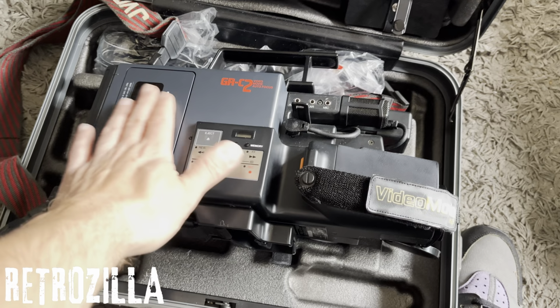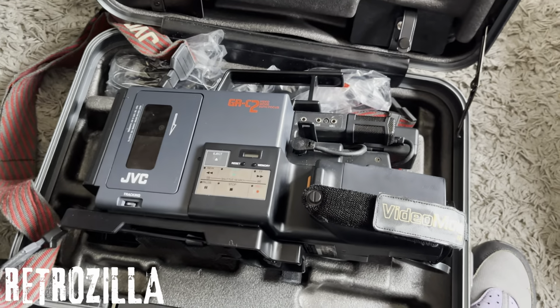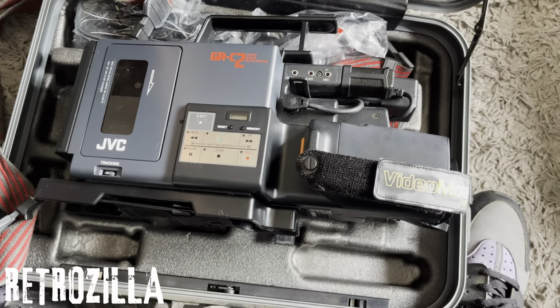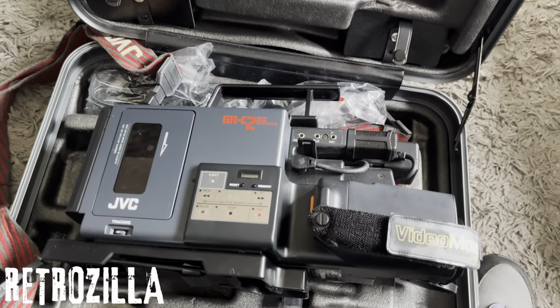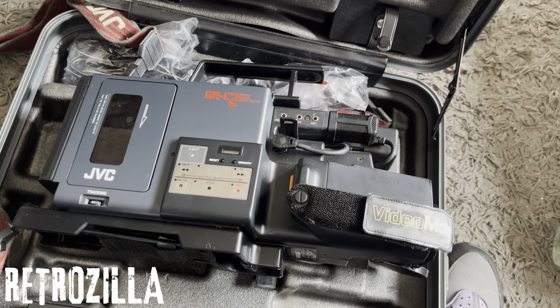So all of this money is going towards the grandchildren anyway. So I'm under no pressure to make loads of money on this, because it's not going towards me, it's going to the grandchildren. That's all we're basically doing. But yeah, the case is quite grimy. That's going to need a proper clean.